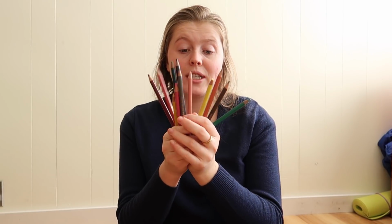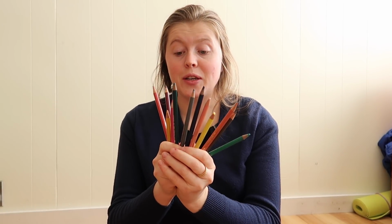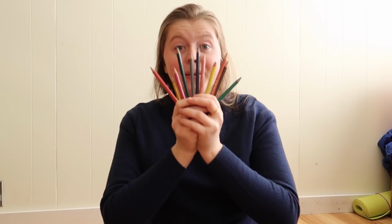Day 12, and I have 12 colored pencils which I just don't tend to use, so I will be giving them away for day 12.